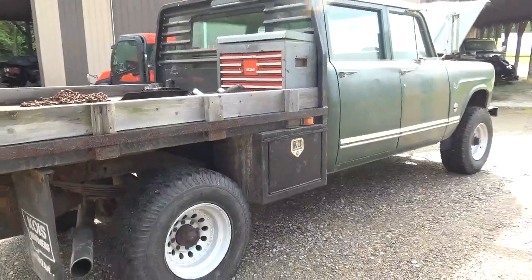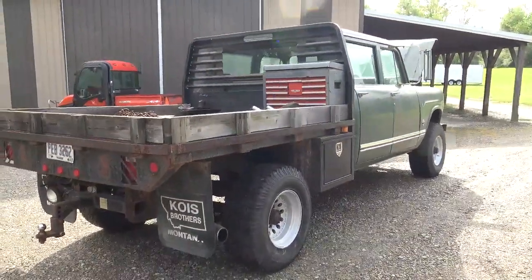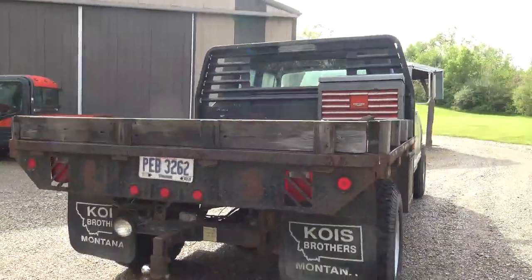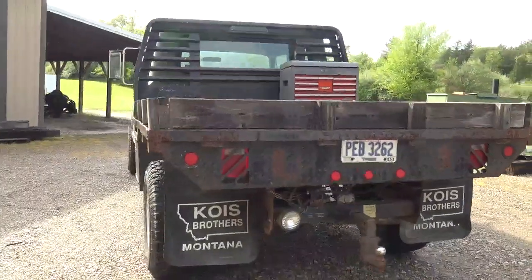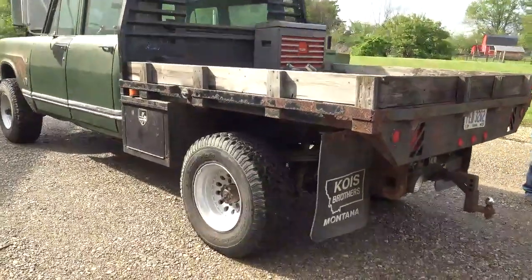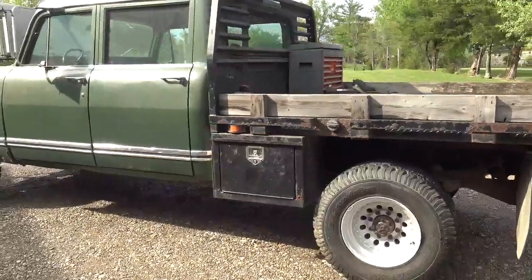What kind of mileage do you think you get? Oh, I'd say it gets right at 18 to 20, or somewhere in there, just guessing. Because most of the time it's mostly short trips to the parts store, or I'm pulling a trailer with it, so it's really hard to say for sure, but I'd say it's 18 to 20.